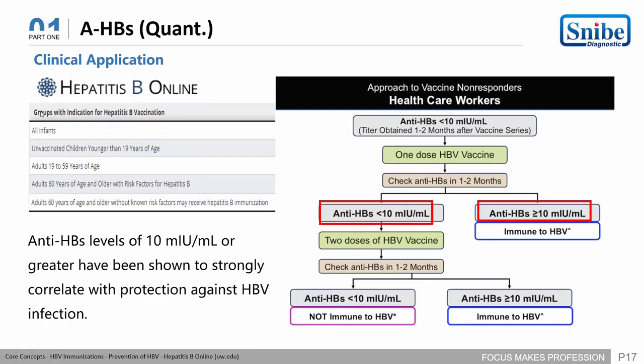If we talk about the hepatitis B surface antibodies, that is a quantitative analysis, grouped with the indication for hepatitis B vaccination. Unvaccinated children under 19 years of age are recommended for the vaccination. Then there are adults 19 to 59 years of age, patients 60 years of age and older with risk of hepatitis B, and patients 60 years of age and older without known risk, who may receive hepatitis B immunization or not.